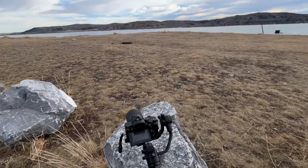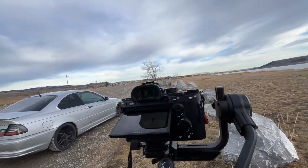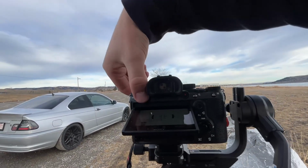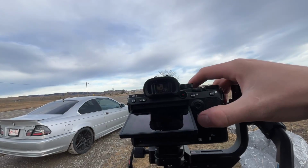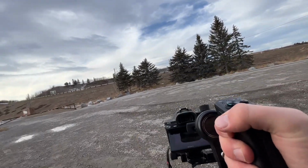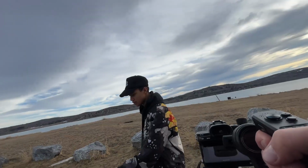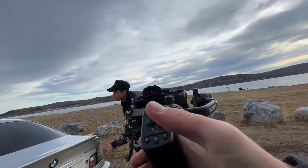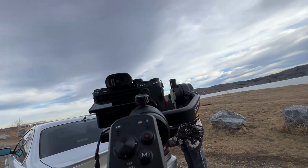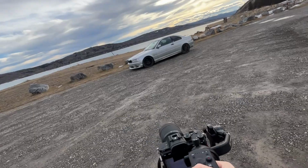Now I get to get my settings all right. Luckily with video stuff, it's a little bit more straightforward. I'm just gonna make sure I've got everything. So your shutter speed, the rule is that whatever your frame rate is, you double it and that's your shutter speed. I'm shooting 30 frames per second, so I double that, and my shutter speed is 1/60. And then ISO, you want to keep that as low as possible.